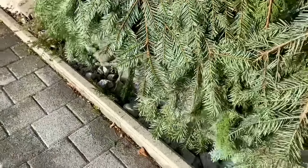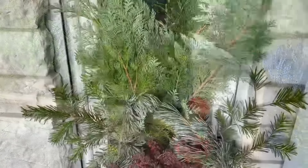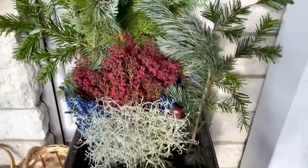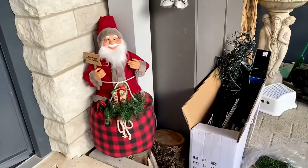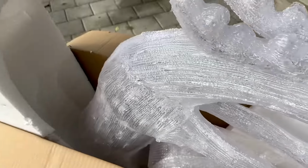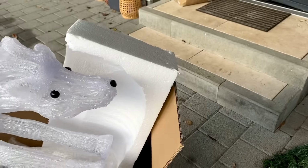But what you can see here is that I've already put in the conifer and juniper branches, just to bring the Christmas vibe in. And I bought a few mini Christmas trees that I'm going to be adding. So this is what we have going on. More Christmas decorations here to hang. I have this beautiful reindeer here that lights when it's dark. So I'm going to be installing all of that, and then we'll take a look at the end.